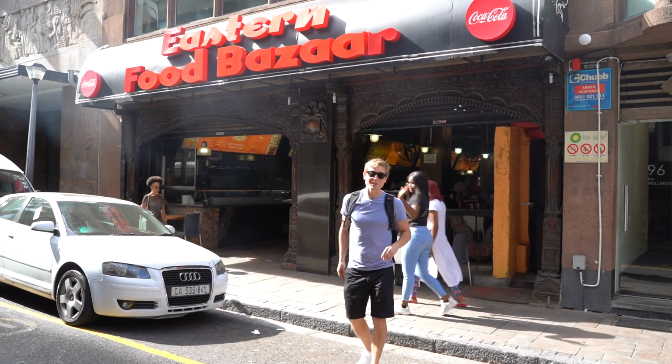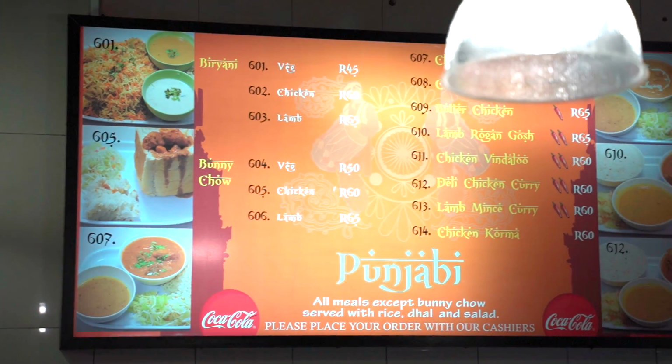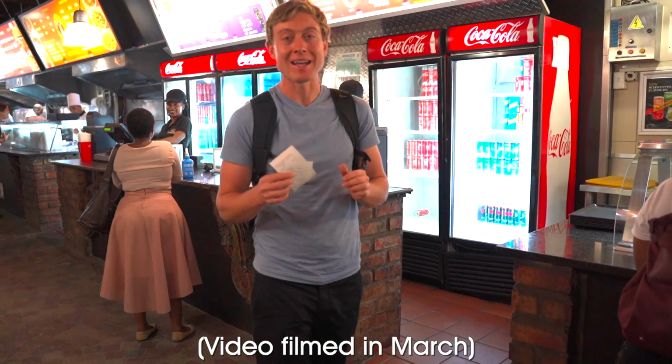Behind me here is the Eastern Food Bazaar in downtown Cape Town, and it's where you come to get that traditional African food that's usually mixed with either an Indian or a European flair, and I can't wait to show you what the first thing is. Come on in. I'm so excited for what's next up, and that is bunny chow.